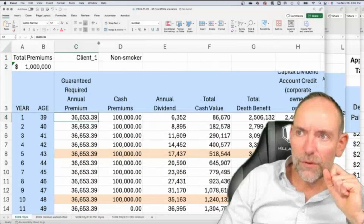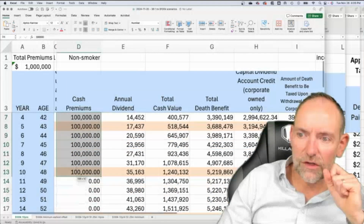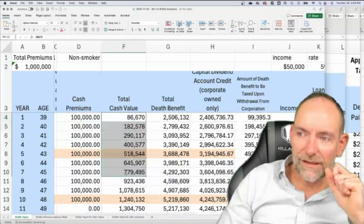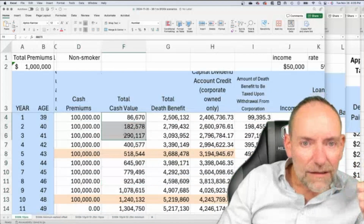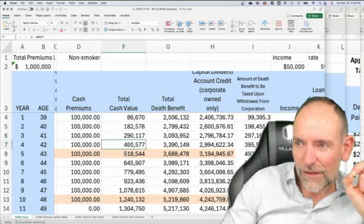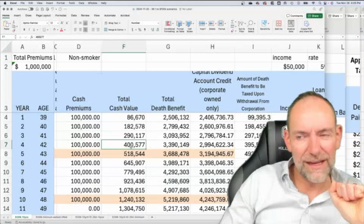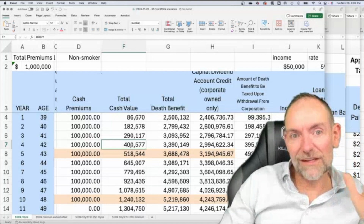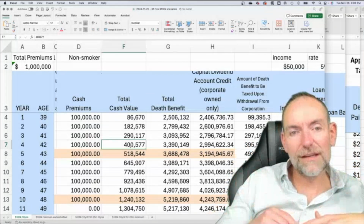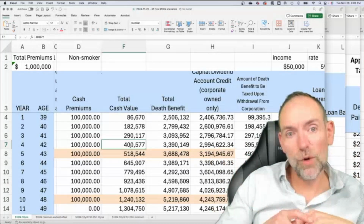So that's the minimum they can put in, but they were planning to do 100,000 per year. But you can see here, we still have that early year pain. Notice they hit the break-even point slightly earlier. Yours was slightly closer to year 5. This one's at year 4. So slight improvement, not massive in terms of how this will play out. The vast majority of our clients are in their late 40s and primarily in their 50s when we do this type of strategy.